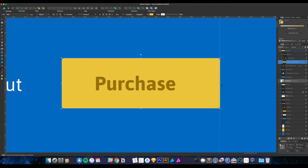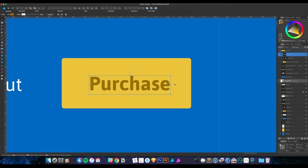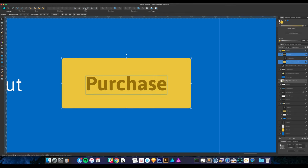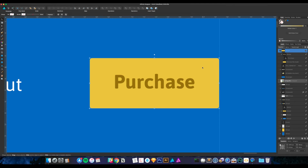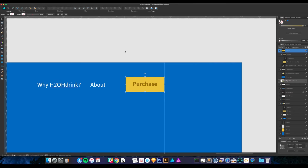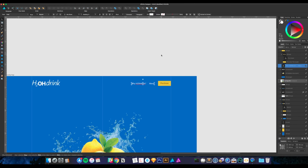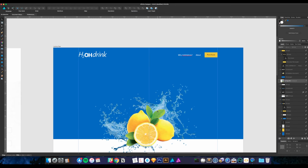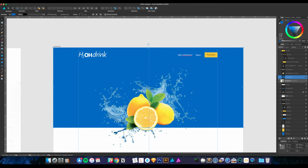I didn't want to do that. Where's my tool? There we go. Purchase. We'll center that in here. All right. Right align. All right, cool. So this is probably a little tall for what we have up here. Let's cut that back to like 700-ish, maybe.